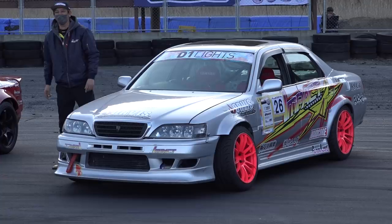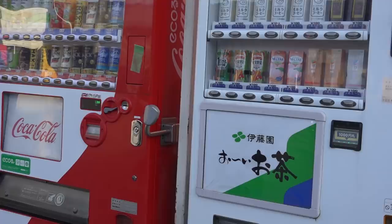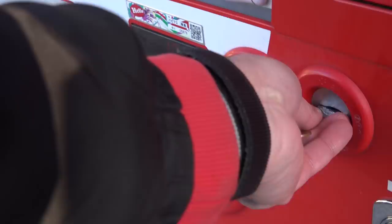Alright, I think I need a hand warmer. AKA hot can of coffee. Oh, my fingers aren't even working properly. I think it was a good idea coming out here to see round one of D1 Central Series. It's given me a bit more confidence in what I need to do to get the Mark II ready for the next round, which is going to be at Mobara. Oh, it's cold. But before I go home, I need to make a stop somewhere else and pick up a package.